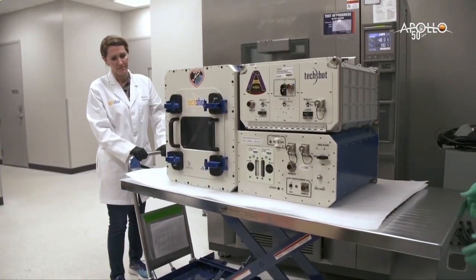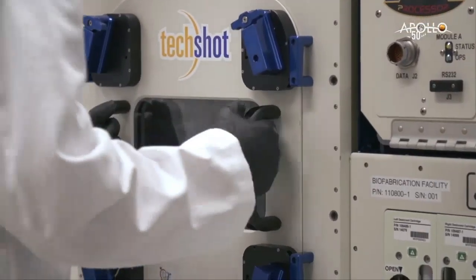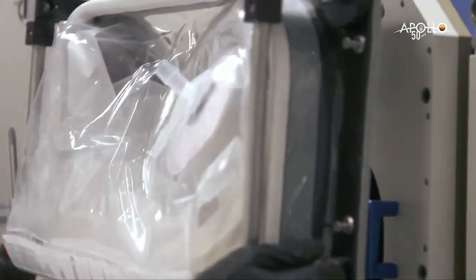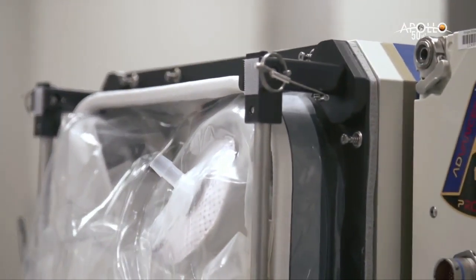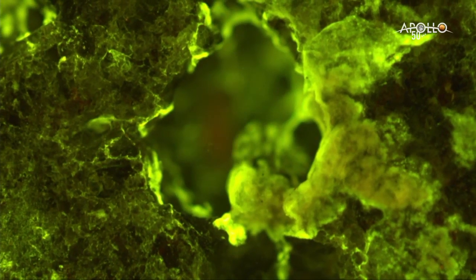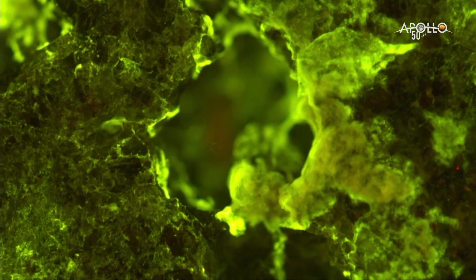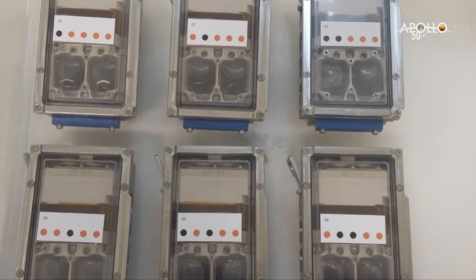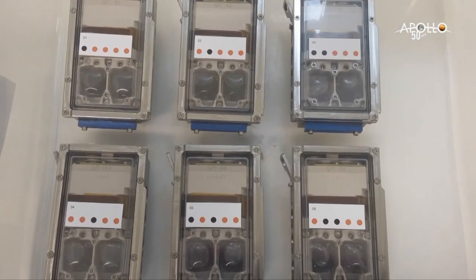The Biofabrication Facility, or BFF, is designed to print organ-like tissues in microgravity. Printing the complex structures found inside human organs has proven difficult to accomplish in Earth's gravity environment. BFF is an early step in a long-term plan to eventually manufacture whole human organs in space. Another exciting payload is the BioRock investigation. With BioRock, we hope to gain insights into how microbes grow in space and how we might use them in human exploration and settlement of space, from mining to turning rocks into soil on the Moon and Mars.